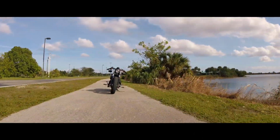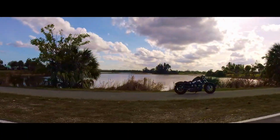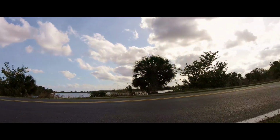Outfitted with a 1200cc motor, this motorbike boasts a whopping 92 horsepower, complete with a Stage 1 tuning kit. Its 0 to 60 time is just 4.6 seconds.